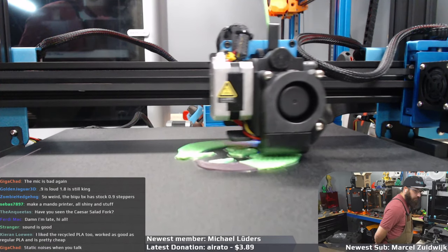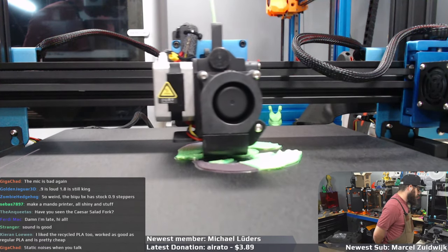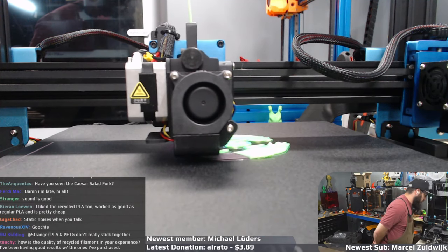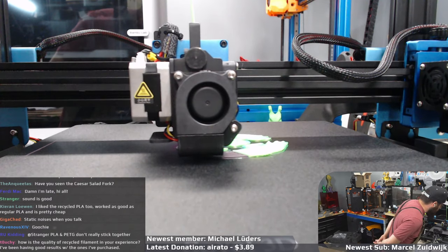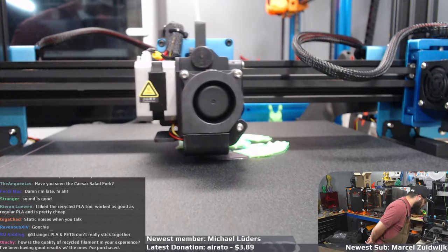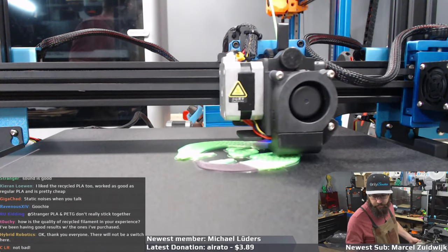This is the only printer I got running at the moment. Yeah, the green, it's under extruding. It's under extruding the green. Purple seems to be okay. I'll try tightening the knob after.